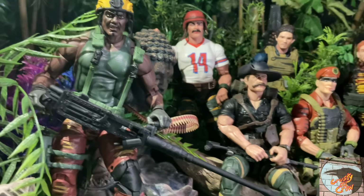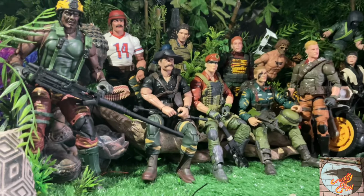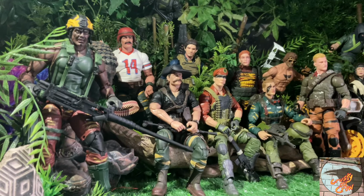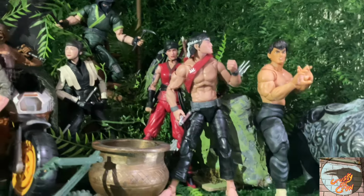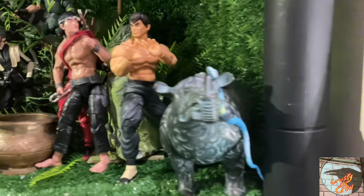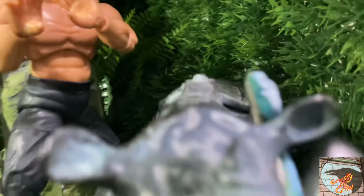At some point, I have pretty much all the Tiger Force. I'm just waiting on a Wreckage and the Tiger Paw, and then I'll have them all. And I've added a Big Brawler in there and my Dial Tone, just for fun. I changed up Dial Tone's head, but I've also added some ninja figures to this Florida junglescape, you know, Fei Long from the Jada series, and then of course Quick Kick. You're staring at him going, where have I seen you before? Oh, that's right, this morning when I brushed my teeth in the mirror.